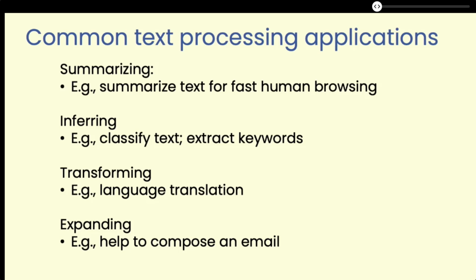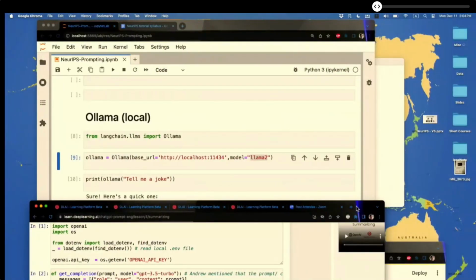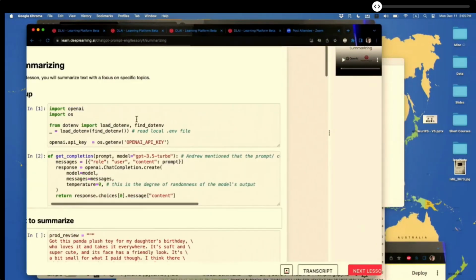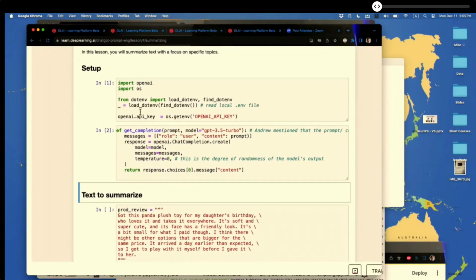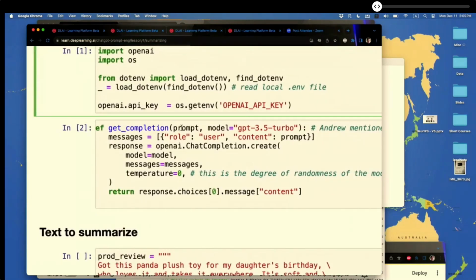So here's summarizing. Input. Oh, I'm sorry. Thanks, Ida. Oh, could people see my demo just now? Okay, thank you. All right, so here's summarizing. So import some tools from, say again? No. Sorry, couldn't hear you. Ah, got it.